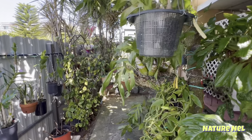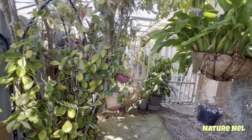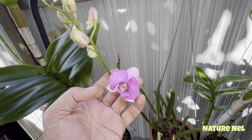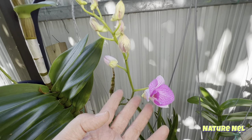homes. I used to grow my orchids inside my home, and I had a good amount. You know, there was a nice amount of orchids, and you can grow them the same way. It's just, you know, sometimes they do get very big, so you have to buy the ones that don't get too massive if you grow them indoors.